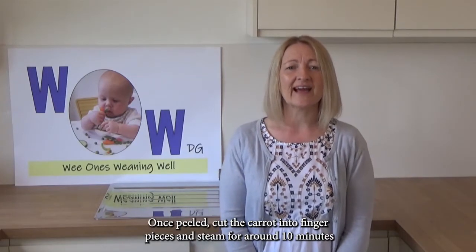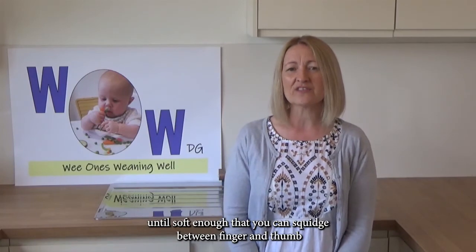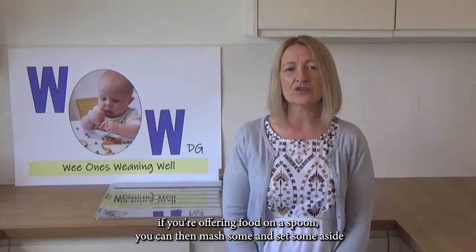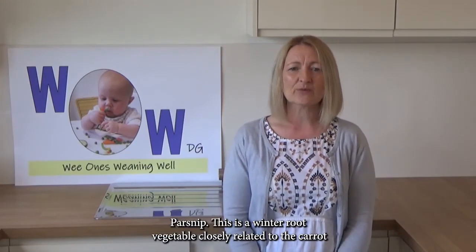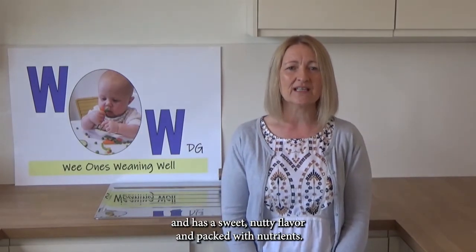Once peeled, cut the carrot into finger pieces and steam for around 10 minutes until soft enough that you can squidge between finger and thumb. If you're offering food on a spoon, you can then mash some and set some aside to offer as finger food also. Parsnip. This is a winter root vegetable closely related to the carrot and has a sweet, nutty flavour and is packed with nutrients.